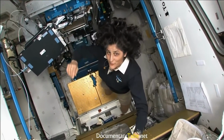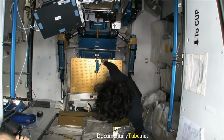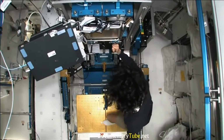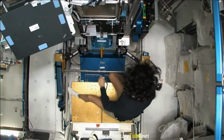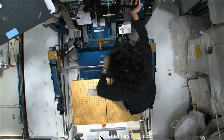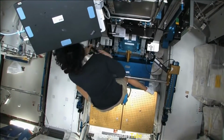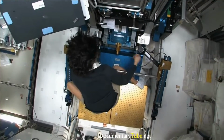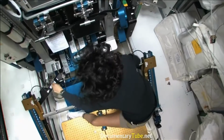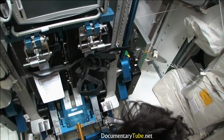Hey, one thing I didn't show you, or I talked about but didn't show you, was another piece of exercise device, the advanced resistive exercise, and that's what this is right here. This is ARED, and you could probably see this bar. You just do a little bit of maneuvering here. Stand by. You have to set it up just like at any other gym. Show you how this works.